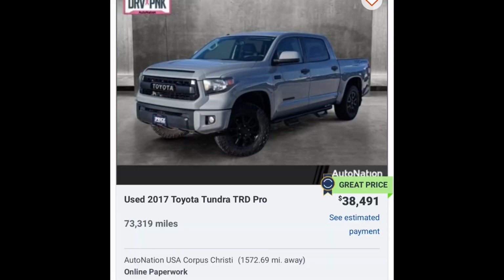All right, for you people interested in either one of these trucks, I was able to go out there and find a couple options for you that you have to see because there's some rare configurations on this as well. So let's start with this cement option right here, 73,319 miles on it. They're asking 38,491. Now, don't forget, in 2017, when this truck was brand new, MSRP was a little bit over 47,000, between 47 and 48, depending on if you got side steps and spray-on bedliner, stuff like that. But we'll say 47.5 for argument's sake.